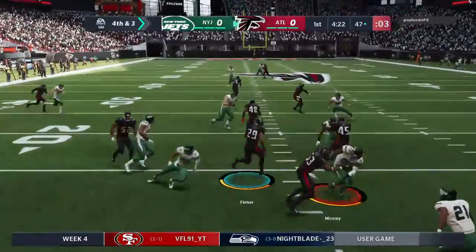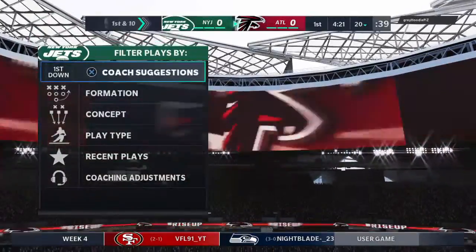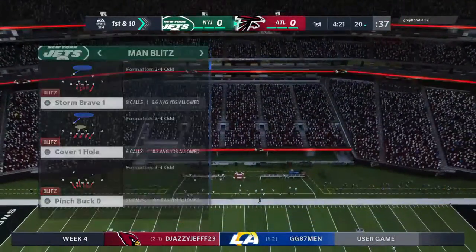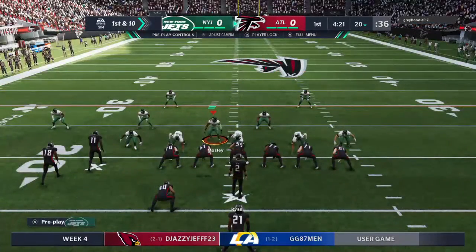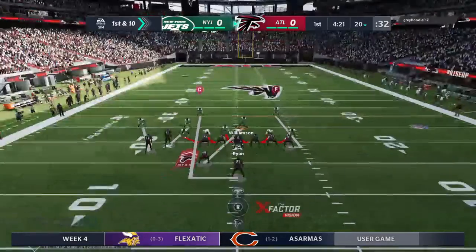And he'll take this in at the 1-yard line. A very good return that time. 18 yards. And the Falcons will be taking over 1st and 10. Ryan will bring the Falcons up now 1st and 10 at their own 20-yard line.